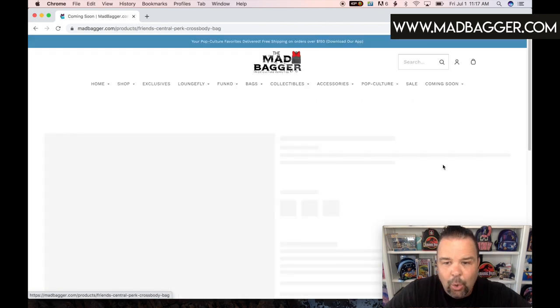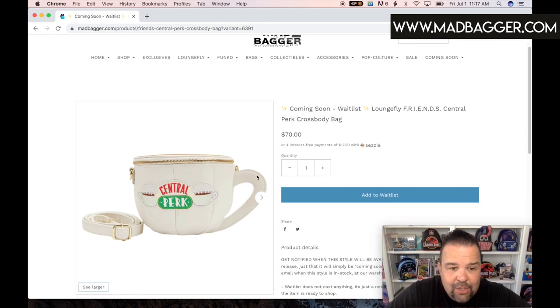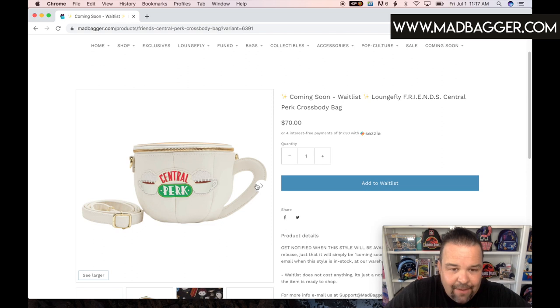Okay, this is really cool. This is going to be the Friends crossbody bag. This one here is going to be kind of a whimsical design. It is not a standard shape from Loungefly. This one is actually in the shape of the Central Perk coffee cup. It's pretty cool. I love it when they do these designs.